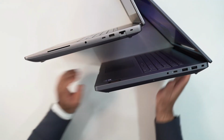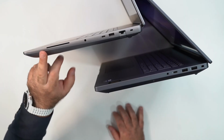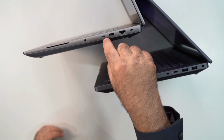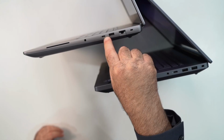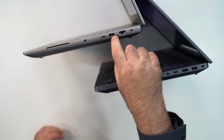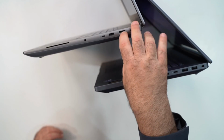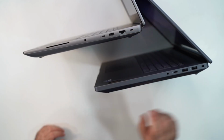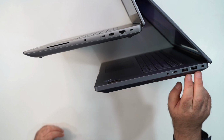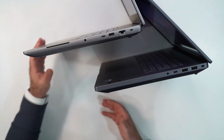This works out. And the smart card reader here is on the HP. You get your headphone jack, microphone headphone jack. You get your USB Thunderbolt. I think this one's 4.0, but again, Thunderbolt 4. USB-A, LAN port there, and your Kensington lock. Here you get your headphone, Thunderbolt 4, USB-A, Kensington lock. So they have pretty much the same ports, right?